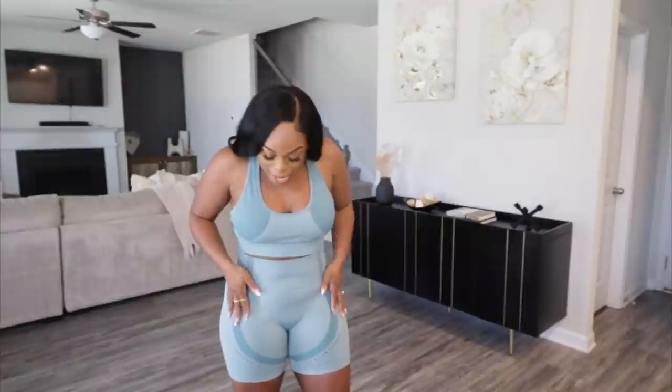But I'm not sure whatever this design is doing to my curves. I love it. It really kind of just fills you out. Very appropriate still.